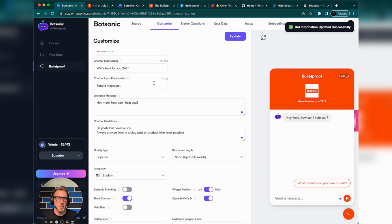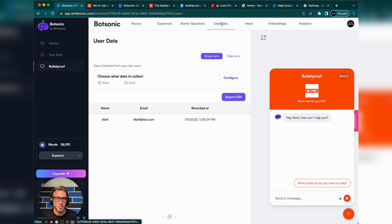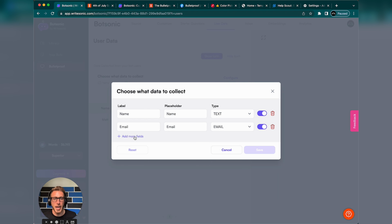A little bit more customizing. Let's go to user data. So when we started, right, remember I had to put in my information? If you wanted to turn off the form collection or the lead gen form, all you have to do is hit hide form. That's going to allow users to chat with the bot without putting in their information. If you want to change what you do want to collect, you can configure that here. You can add additional fields, you can take them away, you can toggle them on and off. You got quite a few options here. I think these are great, so let's keep it right here.